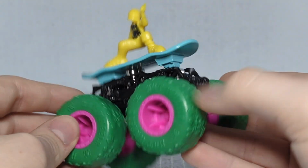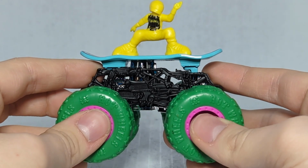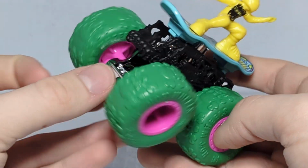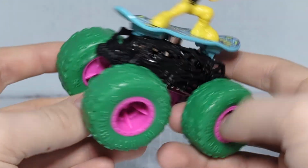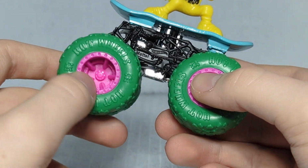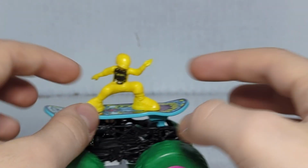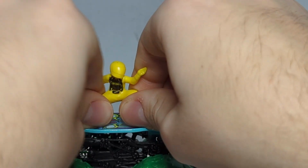It is a design that is really goofy looking, but I think they could do it. Anyway, we have got a blue body with a black chassis, the black skeleton chassis. You can see all the skulls and bones on there. Chrome roll cage, chrome chassis. We've got the green skull tires. You can see the skull treads there, and we have pink rims, as well as this really neat looking little figure right here in yellow. And we're going to show him off first.